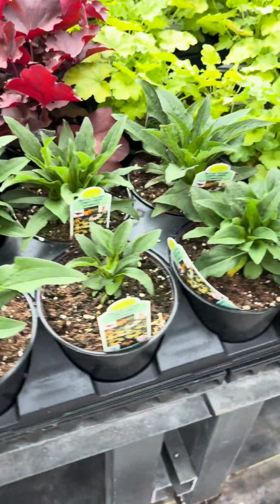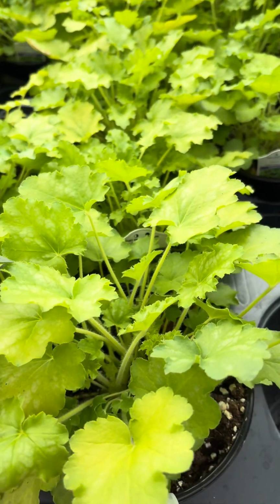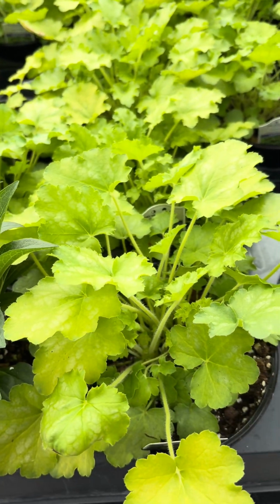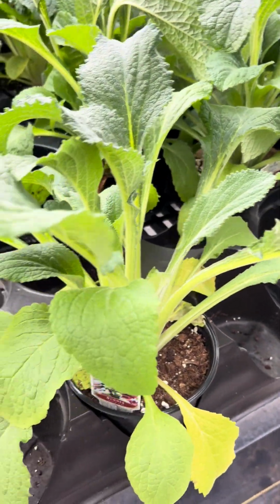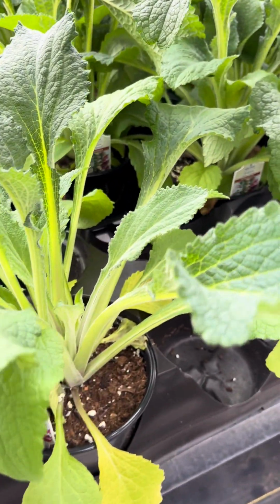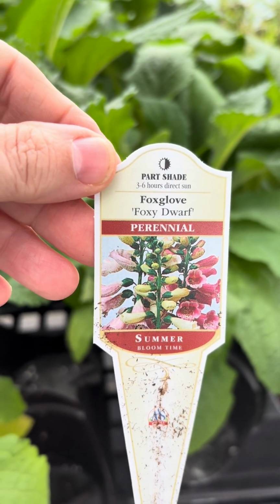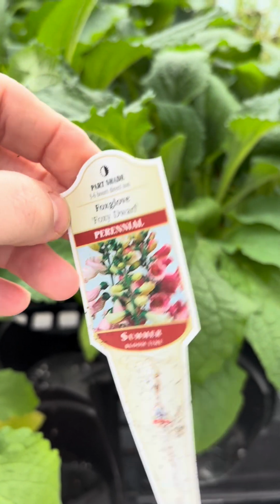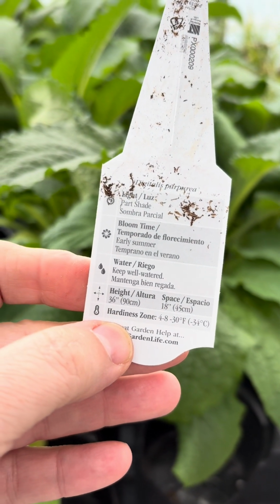And then we're going to go on down a little bit here. There's a little bit more coneflower. And then this one is a coral bell also, but just a different variety. And look at how big and beautiful these are. Oh my goodness, that's what I thought it was, foxglove. That is a foxglove called Foxy Dwarf. Isn't that beautiful? Let's see what this one says. 36 inches tall and 18 inches wide.